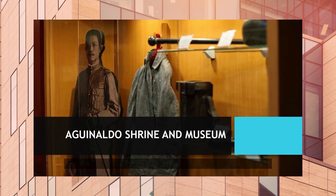The Aguinaldo Shrine and Museum in Kawit, Cavite is a special place. It was the home of the first President of the Republic of the Philippines. The first official Philippine flag was raised here on June 12, 1898 during the Philippines' Declaration of Independence from its Spanish colonizers. Locals of Cavite also ceremonially raise the Philippine flag in this shrine every year to commemorate the historical event. So you can see in the museum Emilio Aguinaldo's personal memorabilia, flags, and other emblems.